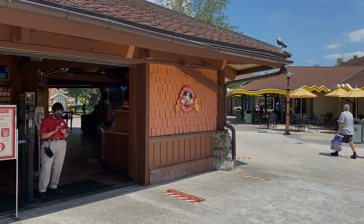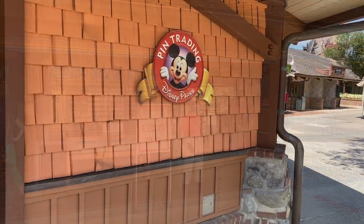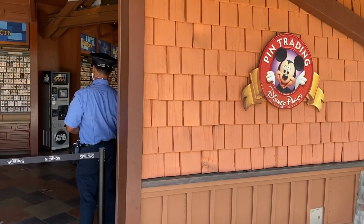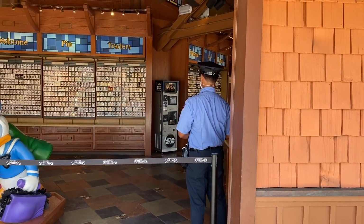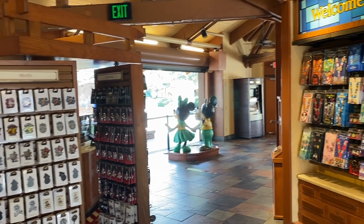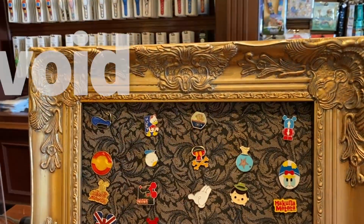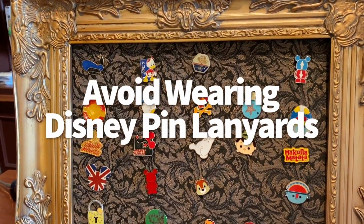Next tip is short and sweet, and something that I've just recently had a run-in with because my 8-year-old son is super into pins and pin trading at the moment. So Disney pin trading is a great little side quest you can participate in throughout your time in Disney World. And no, I'm not going to tell you to become a pin trader. I'm going to tell you to avoid wearing pin lanyards.